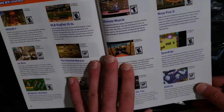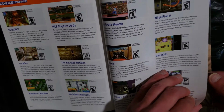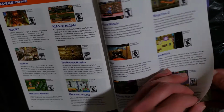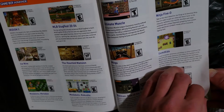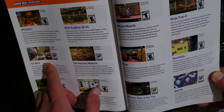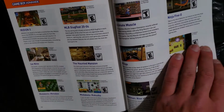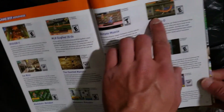Remember people touting the GBA as the SNES in your hands. Some of these games, they're really hard to port, I guess, and they didn't get it right. But then you'd see something like this. I don't know what Ice 9 is. I don't even know if that was ever released. But it's like a first-person shooter on your GBA, and you're like, what? Now this is a game.